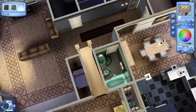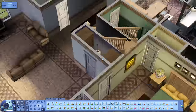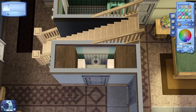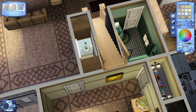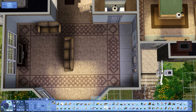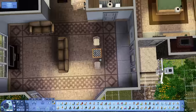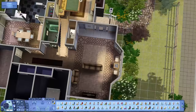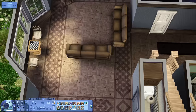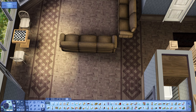And then here's the laundry room, which is a pretty simple little room. It's very small. I was going to actually make this a half bathroom originally. But then when I ended up putting bedrooms on the first floor, I was like, well, there should be a full bathroom on the first floor. So I decided to use that as a laundry room instead. But anyway, also getting a chess table there in the living room.